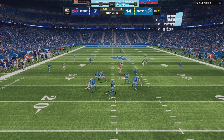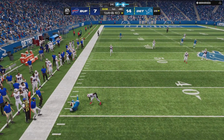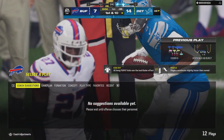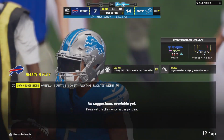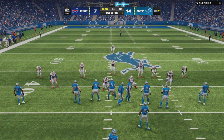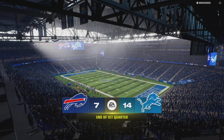On 4th down, Goff. He's going to get that to his running back out of the backfield. A curious decision to go for it, but it pays off with a 1st down. Through 1 quarter, 14-7 our score.